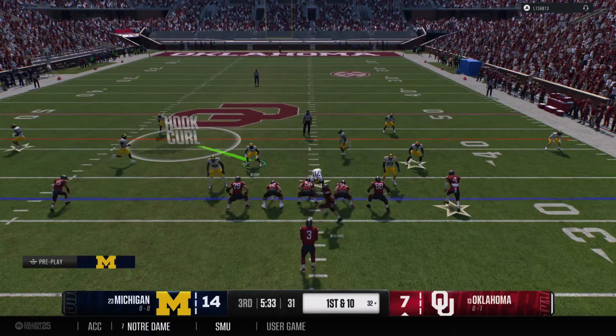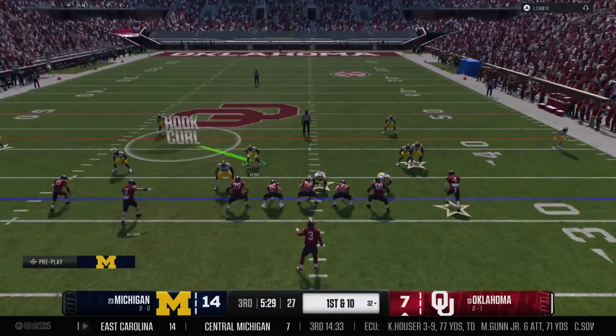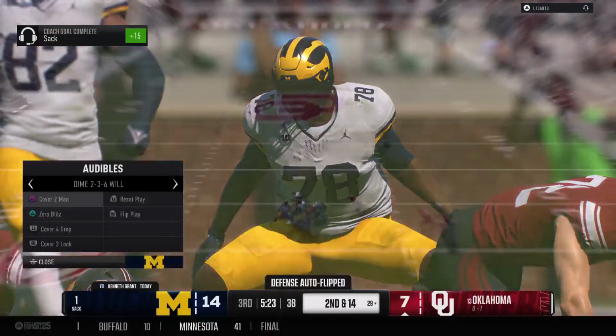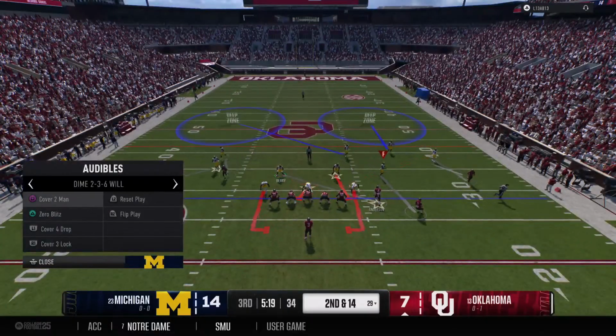Really nice job threading the needle on that pass. They've had a lot of dudes that were able to do that in Norman, Oklahoma. Josh Heupel, Jason White, Sam Bradford, Baker Mayfield, Kyler Murray, Jalen Hurts. And they couldn't hold off the heat, and he goes down with the sack. The Sooners headed quickly to the line.